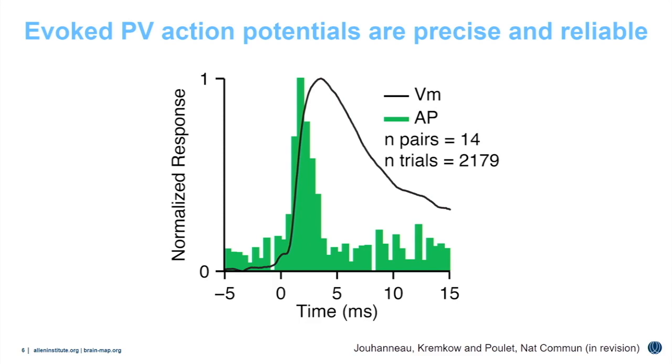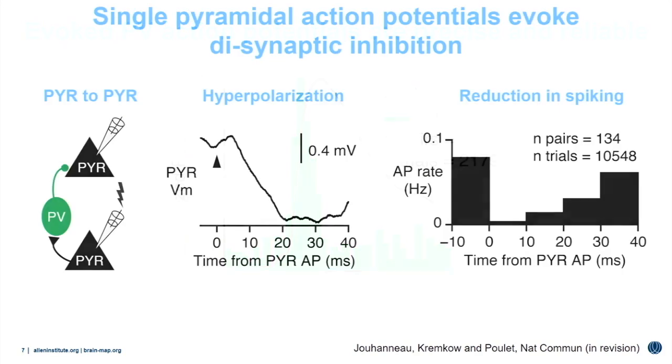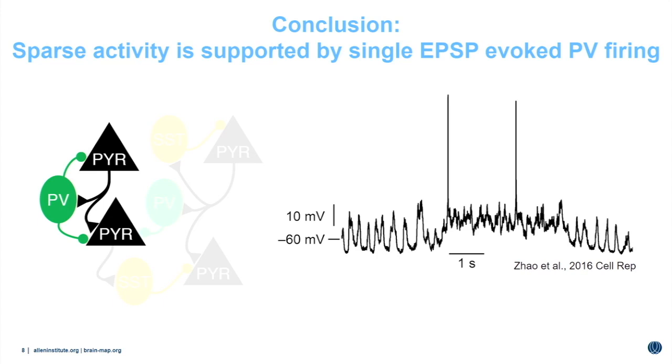And it also tells us something, in other words, the PV cell is just copying the excitatory spike from the pyramidal cell. And if that is the case, we should see a time-locked disynaptic inhibition in the cortical circuitry. And this is exactly what we found. So when we looked at, for example, unconnected pairs, here I show a recording where we recorded 2 pyramidal cells, and we elicited a spike here, and we saw a clear hyperpolarization following this pyramidal spike. And we see that also on the population level. And we see that for unconnected pairs, but also for connected pairs. So if we mush all our data together, we actually see a reduction in the spiking rate following an excitatory spike. So summing up, we think that this single EPSP-driven PV firing can support this sparse firing.